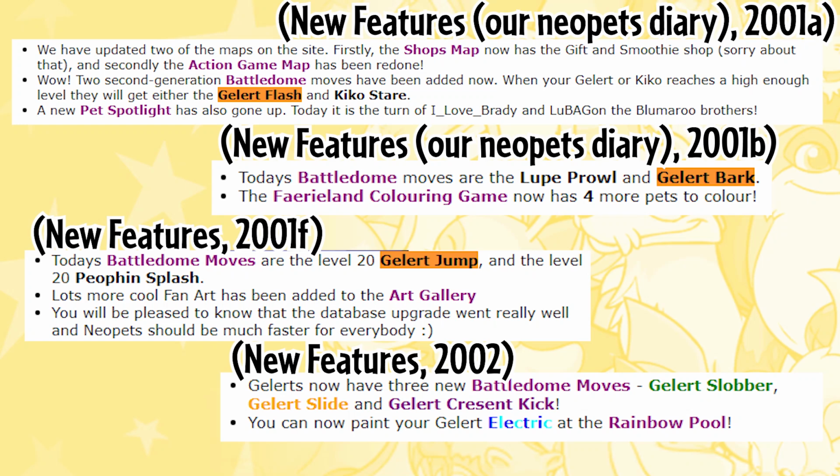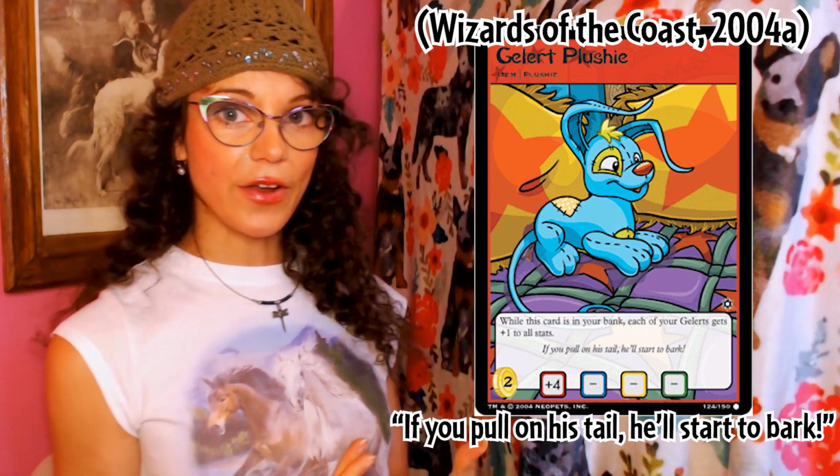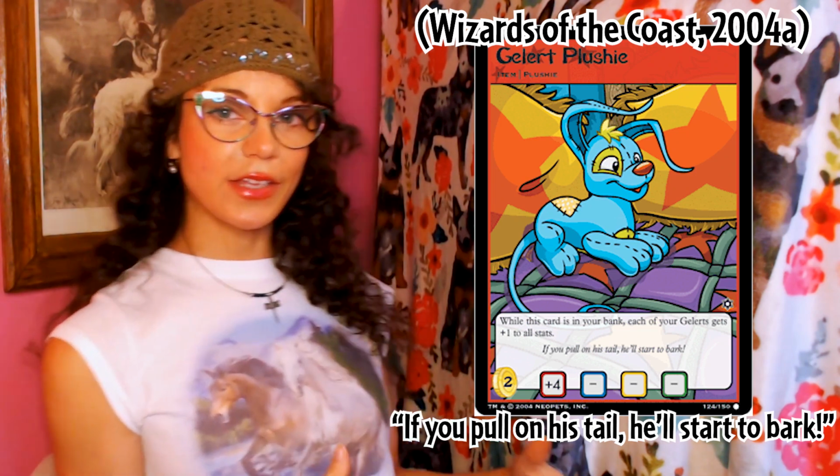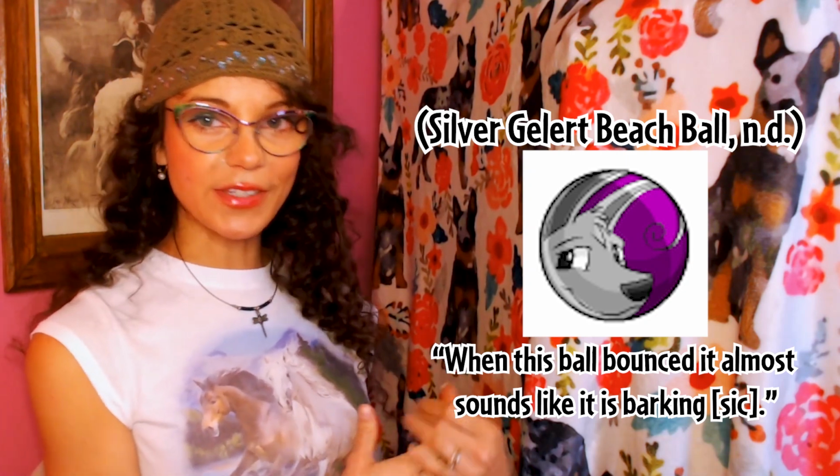Though the old Battle Dome was retired in October 2012, taking with it the species-specific pet ability system, Gelerts used to have a series of unique moves, including Gelert Crescent Kick, Gelert Slobber, Gelert Jump, Gelert Slide, and Gelert Bark. Neopets actually also has a couple other references to Gelert's barking, which is unsurprising considering their canine appearance, but is still interesting to know that they have a specific vocalization associated with them.